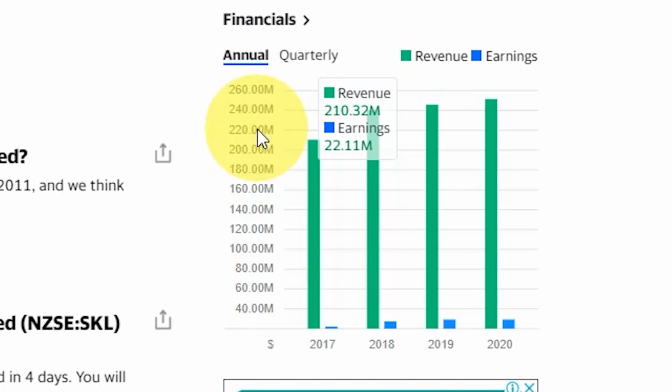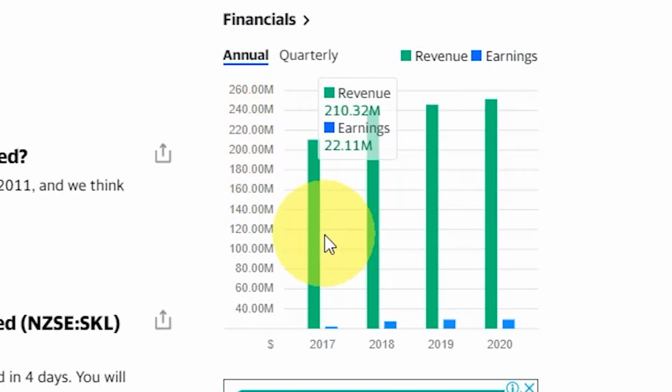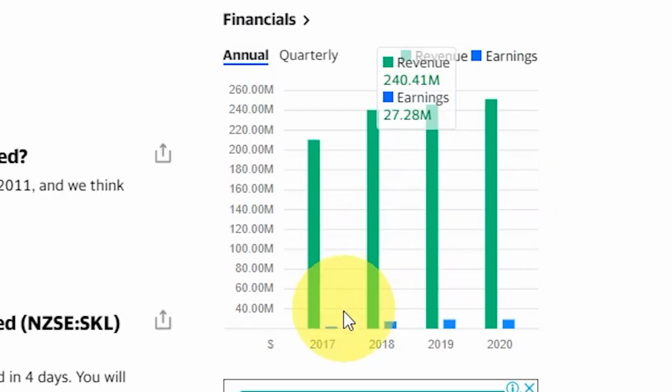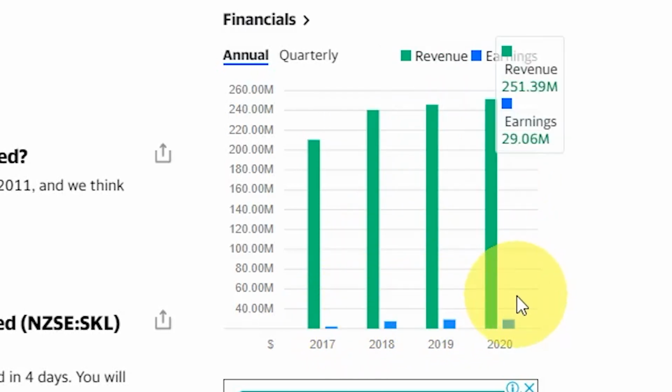So far, when I'm looking at the company itself, it seems fairly promising. Now, there does seem to be an increase in revenue year by year, which is always a good sign. And there also seems to be an increase in earnings year by year.